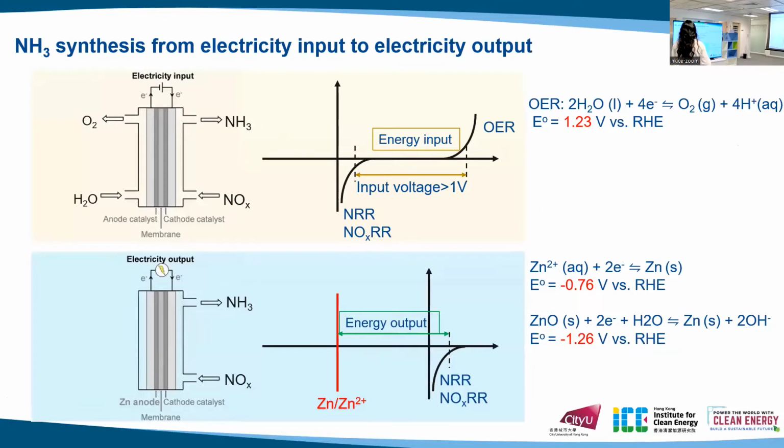In addition, in the traditional electrochemical cell, the anodic reaction is the oxygen evolution reaction, which has a high potential of 1 to 3 volts. So it means this system is energy input and needs a voltage larger than 1 volt. If considering the low potential of zinc metal, and if we can replace the anodic oxygen evolution reaction with a zinc anode, this system can change from energy input to energy output.